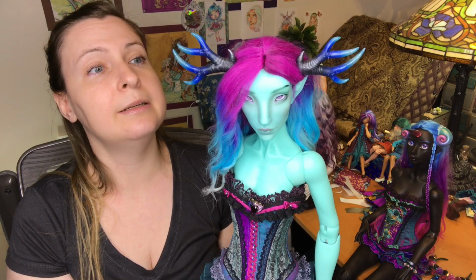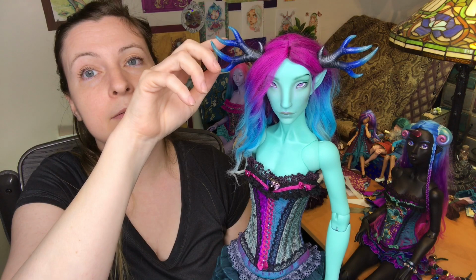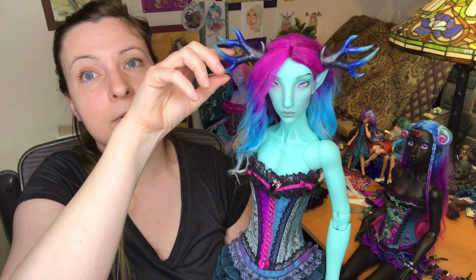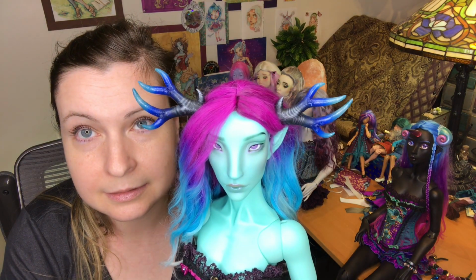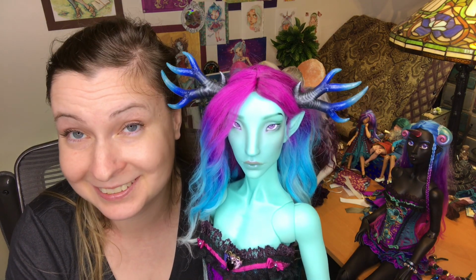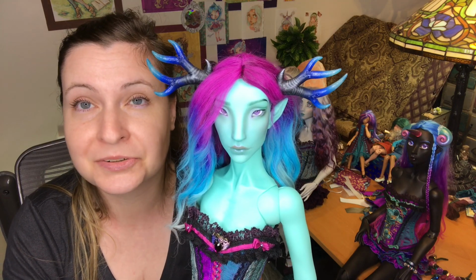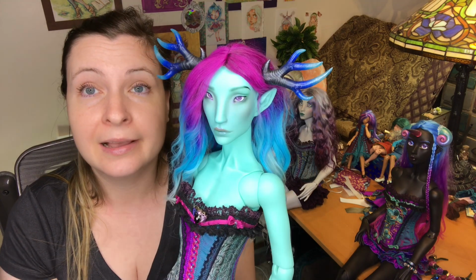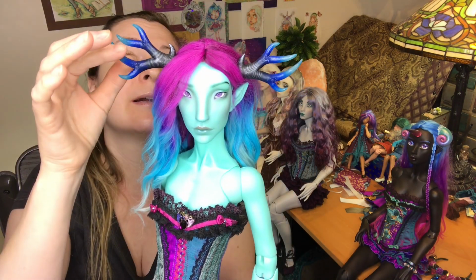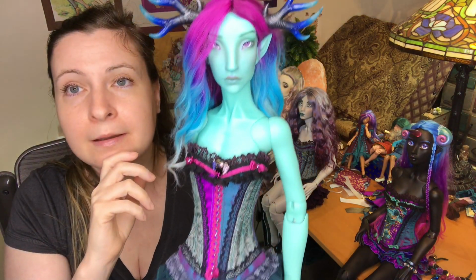She is wearing some Sparrow's Shop antlers, and these are kind of some grail antlers. They were a pair that she had made several years back, and I remember just being blown away and in love with them. And they came up on the secondhand market a while ago now, and I snatched them up.